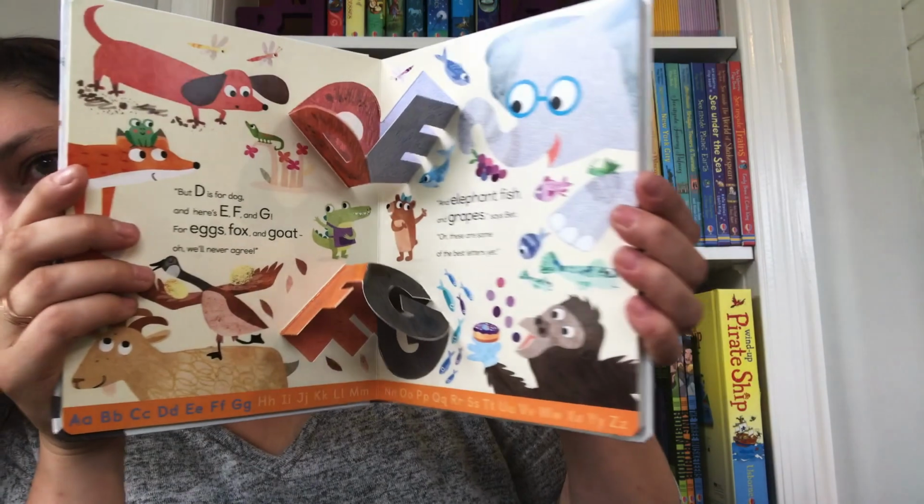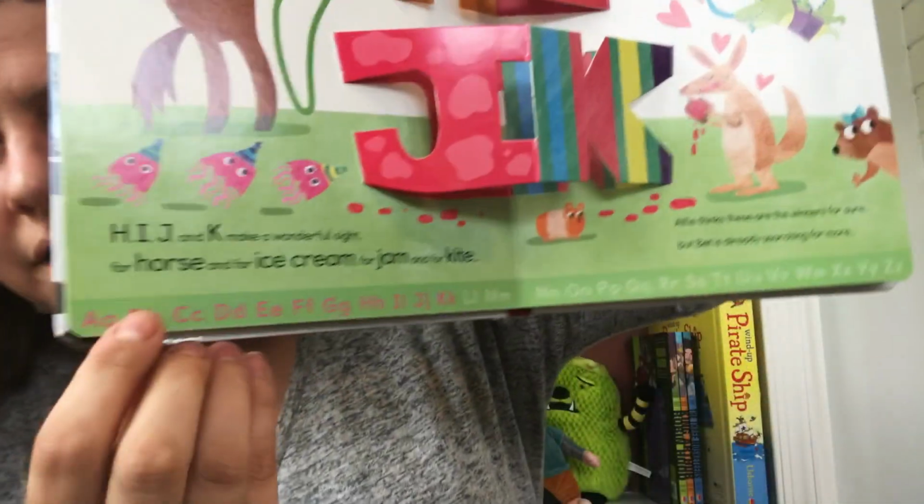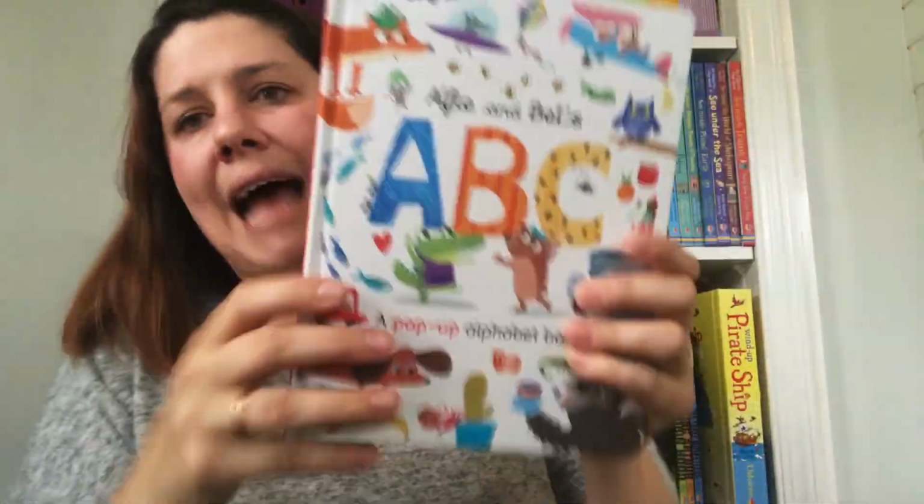The pop-ups are all really interesting in this, which I love. It also follows along the bottom how far you've gone in the alphabet. Also great rhyming. So really unique flaps in this book. This is Alfie and That's ABC.